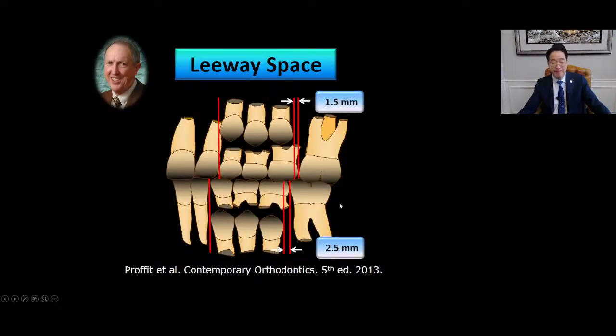2.5 millimeters per each side in the mandible and 1.5 millimeters per each side in the maxilla. The width of the lower E is 2 millimeters wider than lower 5. You have to consider this when you want to preserve lower E.